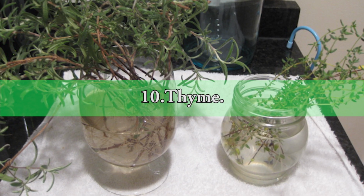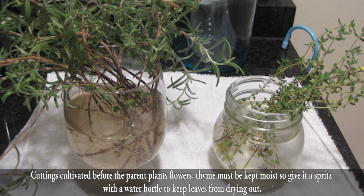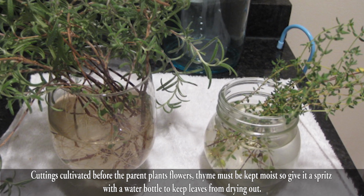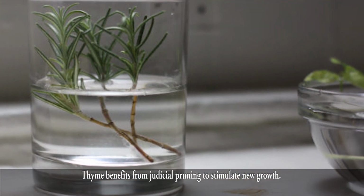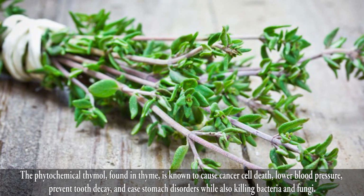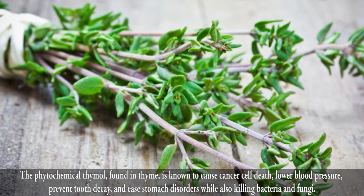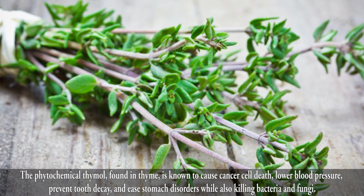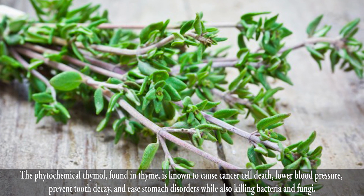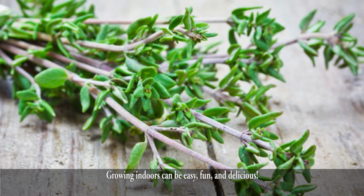10. Thyme. Cuttings are cultivated before the parent plant flowers. Thyme must be kept moist, so give it a spritz with a water bottle to keep leaves from drying out. Thyme benefits from judicious pruning to stimulate new growth. The phytochemical thymol, found in thyme, is known to cause cancer cell death, lower blood pressure, prevent tooth decay, and ease stomach disorders while also killing bacteria and fungi. Growing indoors can be easy, fun, and delicious.